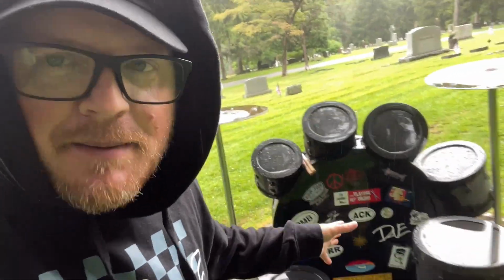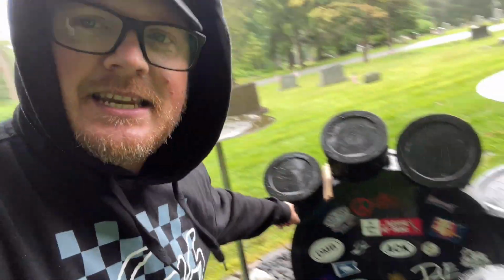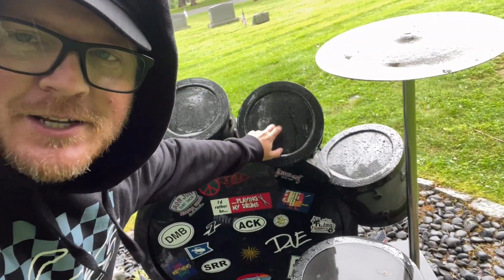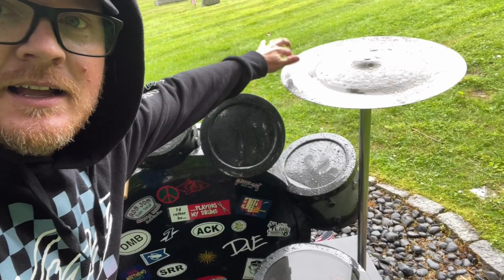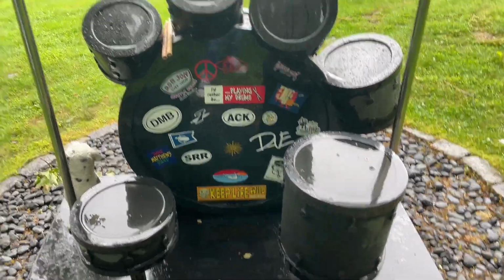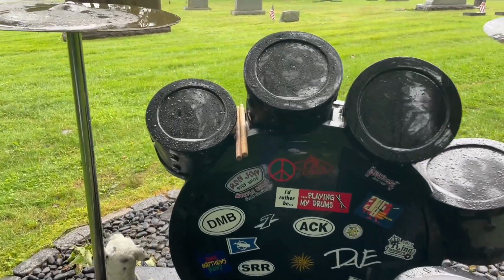I mean, I would never do it. It'd be really rude, but I wonder if anybody's actually ever come out here and sat down and taken the sticks and played a little something. I mean, they're not real drums. That's granite or whatnot. But these are actually like real metal cymbals. So you could come out here and maybe play a little something on here. I'm not going to do it because that'd be rude, but the sticks are out here.